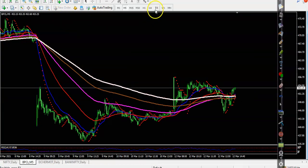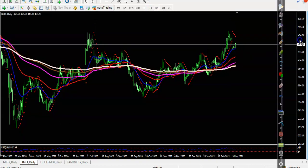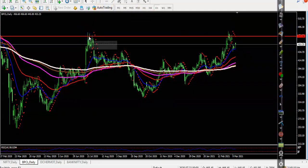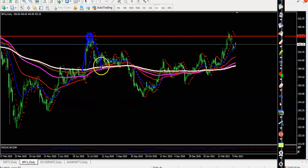Okay, so let's jump to daily time frame, and here you can see somewhere there that was a resistance line, and finally here you can see that was a resistance line. Price hit and reverse back, and this acts as a resistance now. So now I can see price hit and reverse back. Now question is that, can I go for buy somewhere there?